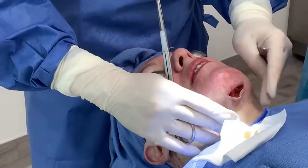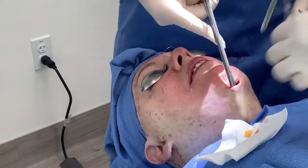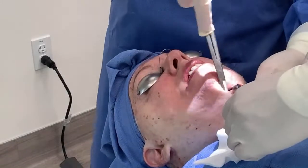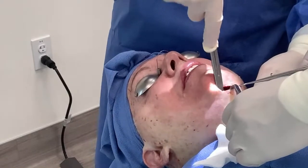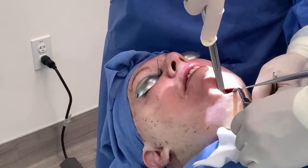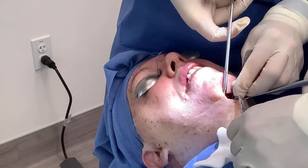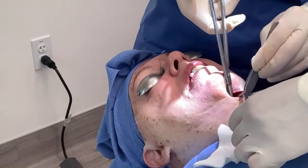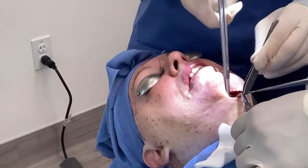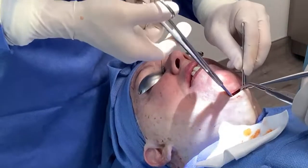Lift totally, please. Right here for me, please. So I just like to fuss over the little details here, make them just the way I like them. Perfect. Every little bit helps.